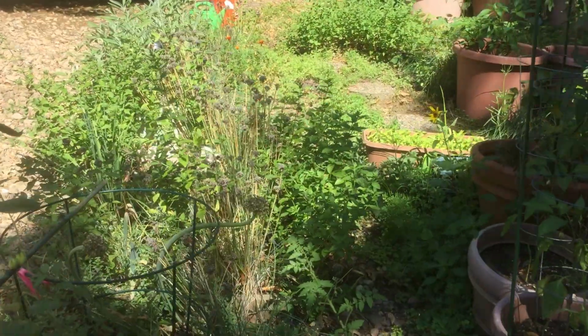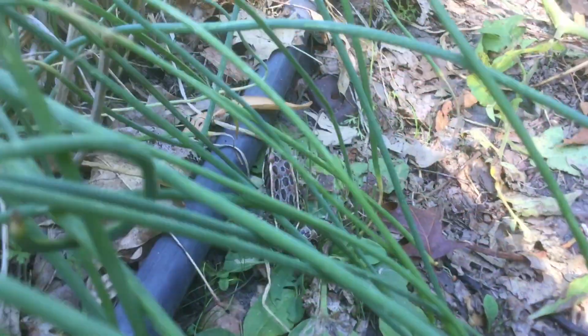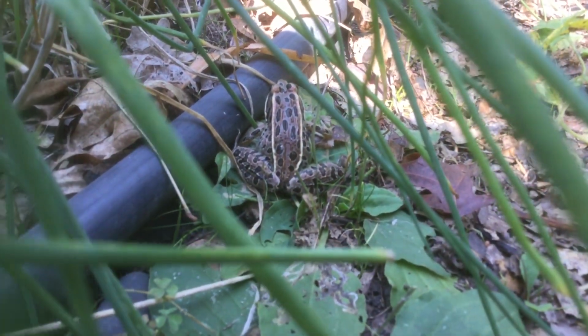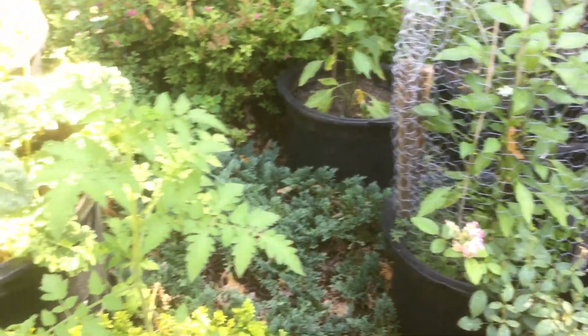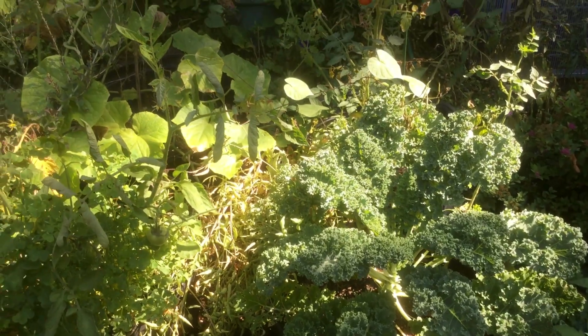There's so much activity out here. Oh, there's so many frogs. Look at the size of that guy. Oh my gosh, it's huge. There goes another one. Oh man. But I bet you our rabbit's hiding somewhere in this thicket here. Look at this jungle of a garden we have this year.